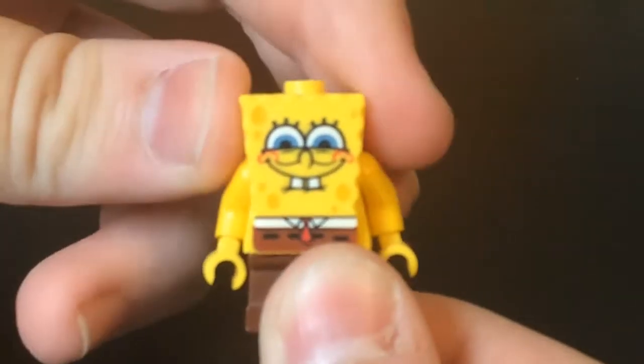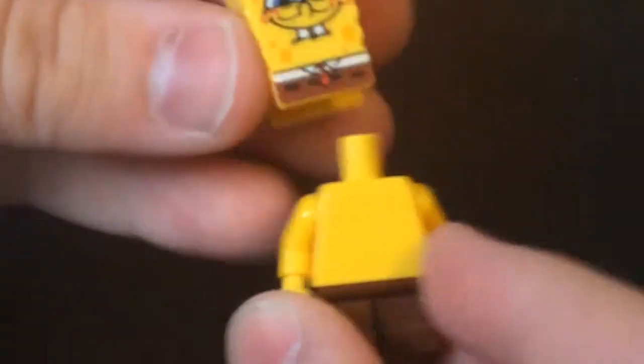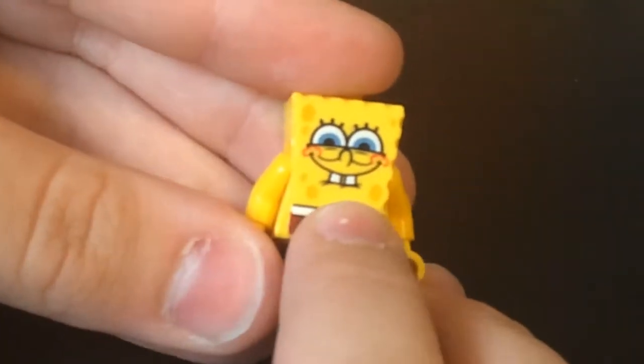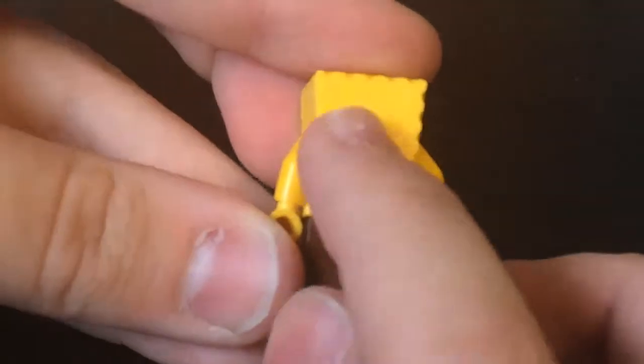And then obviously, this piece all right here is really his body. Other than that, it's just a regular yellow body. But that can go on and off nicely. They included the spots on there. They got his really cute grinning face, the buck teeth, kind of squinting there, and then obviously you have the top of his pants, and then nothing going on with the back there.